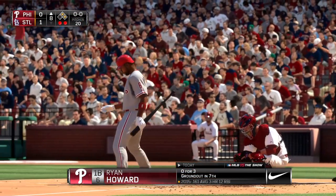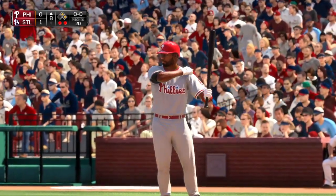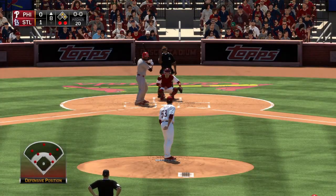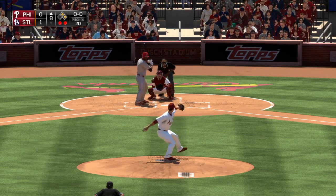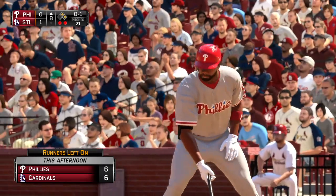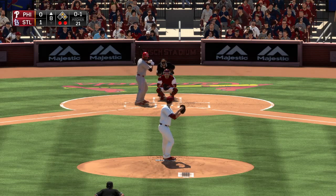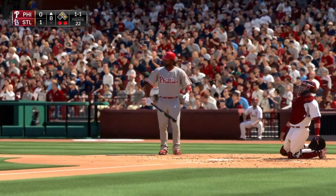Howard's 0 for 3. He grounded out. His average is now down to .161. Howard has not been able to do anything in this series. That is a strike, 0-1. Phillies have left six runners on base, and so have the Cardinals. Inside, one ball and one strike. Adrian Beltre waits on deck.